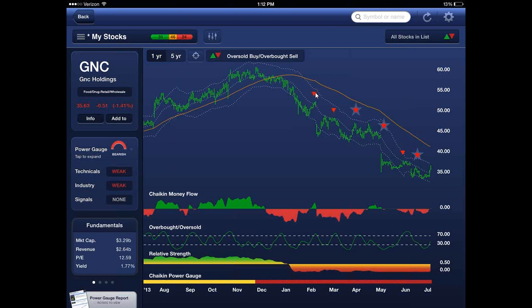I know that Steve's work looks for a little bit of a reversal, and that's why I like it so much, because our overbought sell signals can sometimes be right on the money and sometimes they can be early. But on this chart, we've also, in this blue-red star, shown points in time when Steve's signals kicked in. And do you remember what you were thinking about GNC when those trades were put on, Steve?